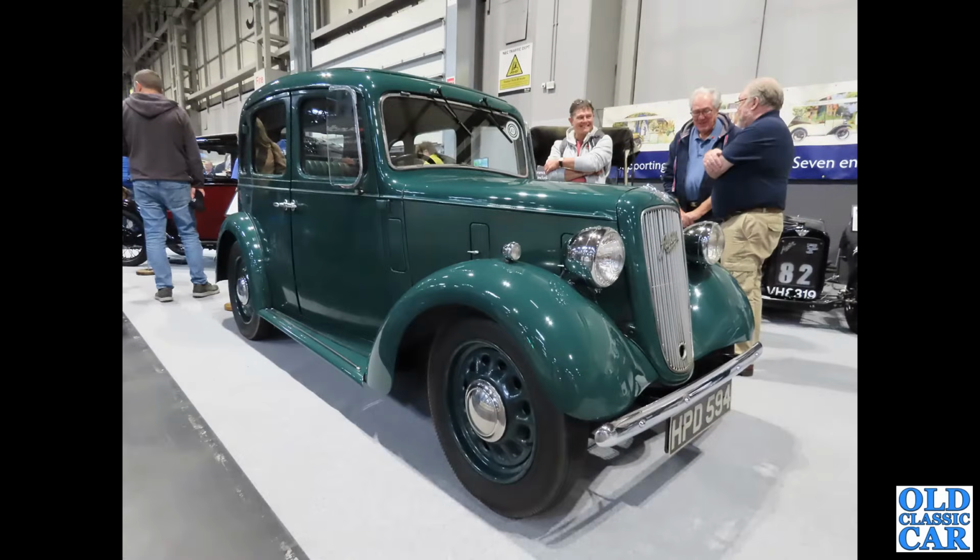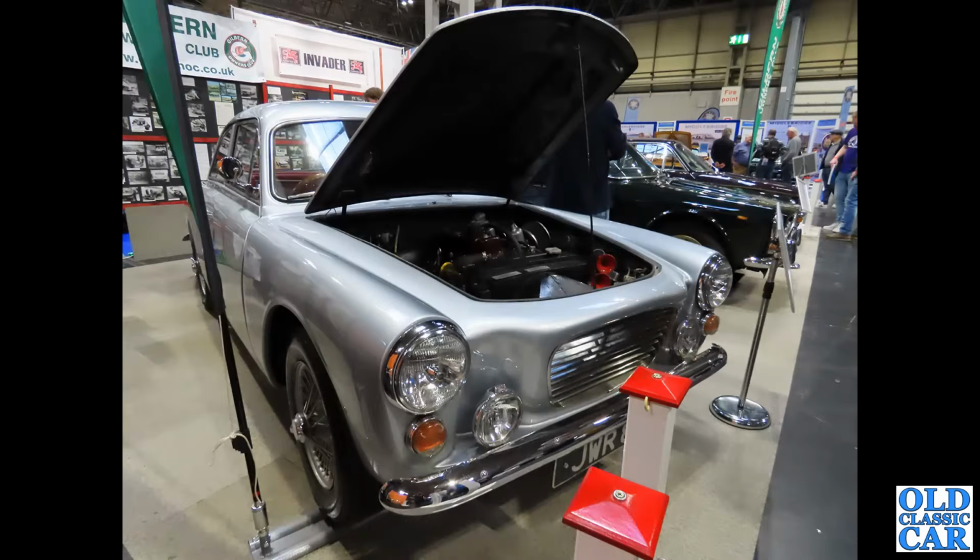Look at this, you see plenty of Austin 7s, but this is the four-door Austin Big 7. Probably the last of the line, really, of the original pre-war Austin 7s. HPD 594, I'm guessing that dates to about 1938, thereabouts, something like that. So it's like the larger four-door version of the Austin 7 Ruby, really.